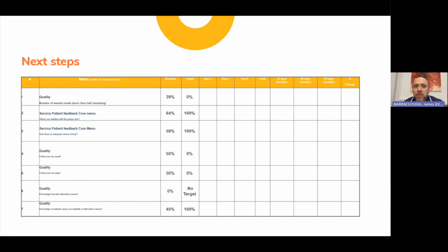So it's a two-pronged approach from here. One point is looking at rolling out the meal service that we've embedded on J15 onto the other elderly wards on level 8, which is mainly being spearheaded by the facilities team. In terms of the nursing staff on J15, what we're looking at now are the quality of the food that we've got and the choices of the food that the patients have got.